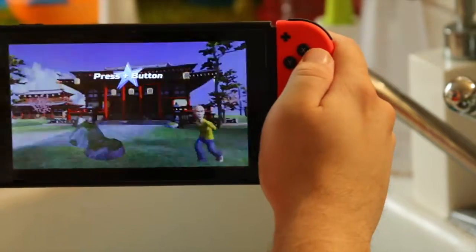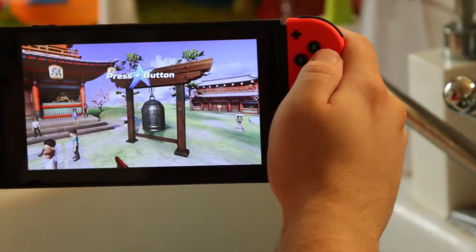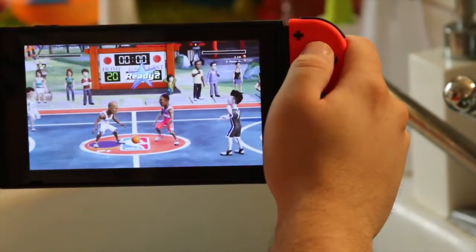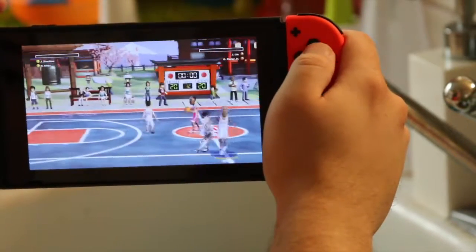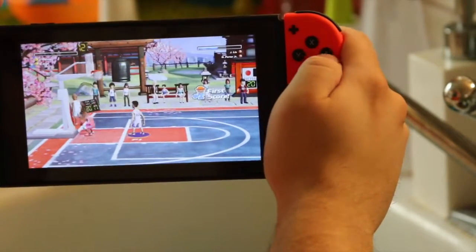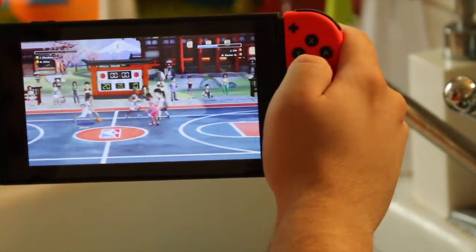You can see the great graphics here. I'm pretty sure the tech team has been to Tokyo to really review what it looks like. So I'm gonna hit the plus button here to get us started. I'm controlling Otto Porter Jr. And so I'm gonna let them play the game and just sort of show you, look at all the just absolutely beautiful scenery back here. I mean, I play this game and I just get lost in the world.